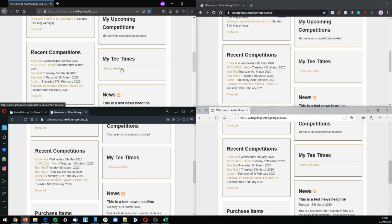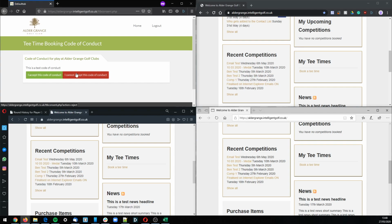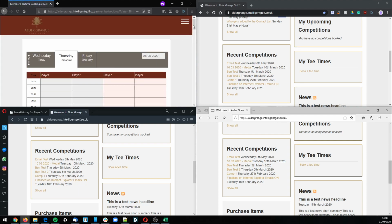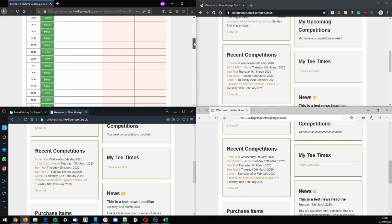So as player A, I'm going to book a tee time, and here's the code of conduct. I have to press this green button to accept it. If I do not press the green button, I cannot get to the start sheet and I'm unable to book a tee time. So I'm going to press it, and I'm going to make a booking for tomorrow. So it is a future booking.